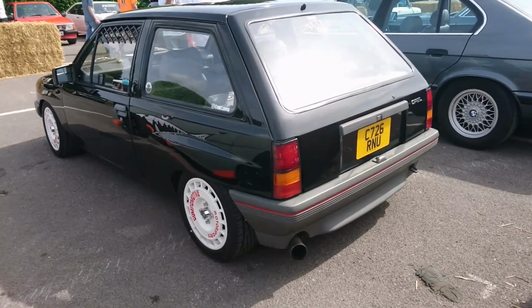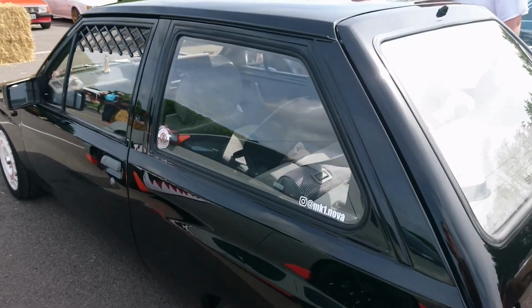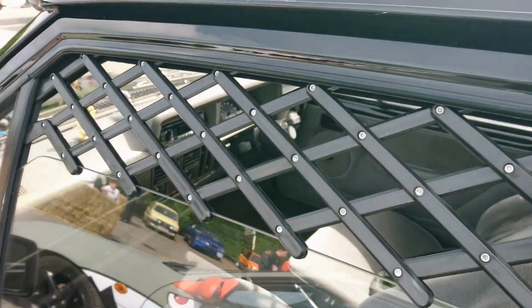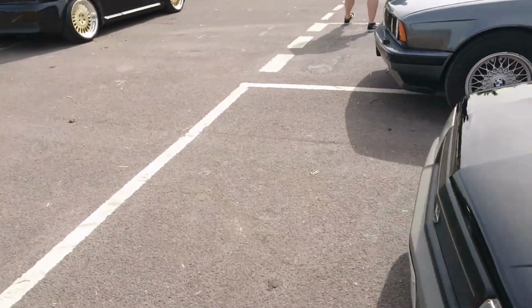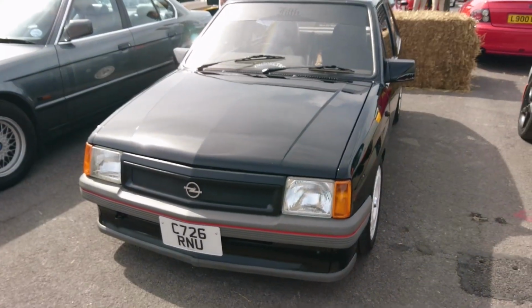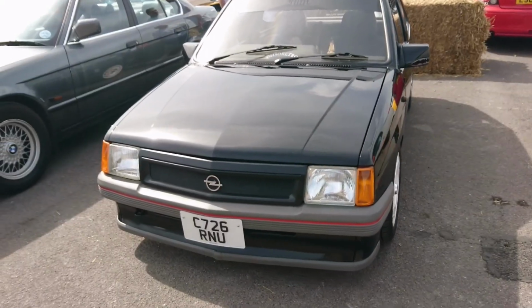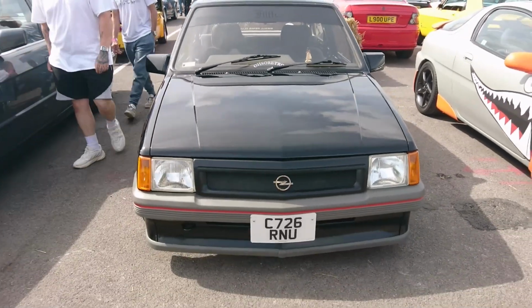1985 to 86 Vauxhall Nova. I think this has just been rebadged into an Opel. It's difficult to say because they've taken the steering wheel off, so who knows. It's probably a rebadged Nova with it being right-hand drive and just modified. It looks a bit like a Corsa because that seems to be the cool thing these days. But yeah, that's unlike the last one we saw. That's a first facelift one.